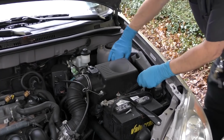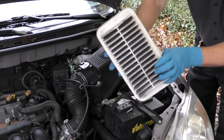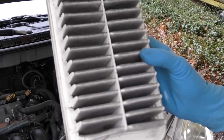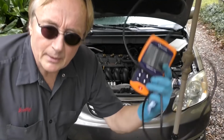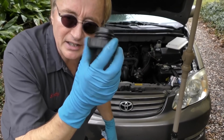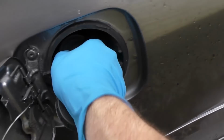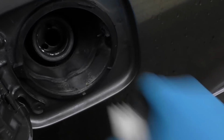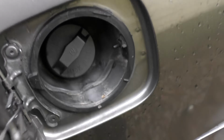And of course, you're going to check the air filter. Pop it out. It's really dirty, as you can see. It needs an air filter too. So the first thing I'm going to do is get new spark plugs and an air filter. Now, when I scanned it with the computer, it had a code for small evap leaks, so I'm going to change the gas cap too. It could easily have a leaking gas cap. So we'll pop the gas cap, open it up, take off the old one, and put the new one on. Makes a nice click. And the old one's got a torn gasket, so that makes sense.